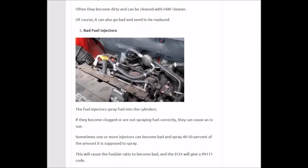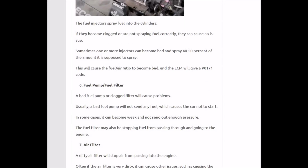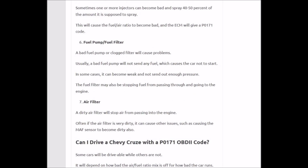And if these up here don't solve your problems, then you can start to get more in depth. So next up would be bad fuel injectors. You might have a bad injector and it might be clogged and causing an issue there. Quite often you can swap them out with a known good one and go down the line. A lot of mechanics will do that. There are different ways you could troubleshoot a bad fuel injector, but that's something to keep in mind. And next up would be the fuel pump or fuel filter.